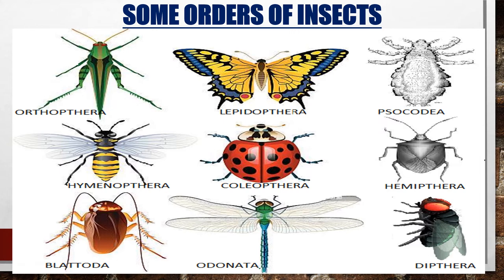These are the beetles. Very common, like this one we have, the ladybird. They are very hard, very hardened forewings, and the hind wings are actually very light and very membranous in nature.